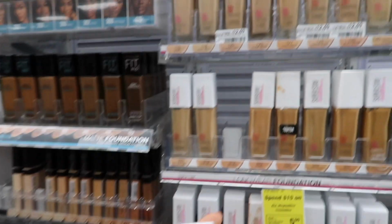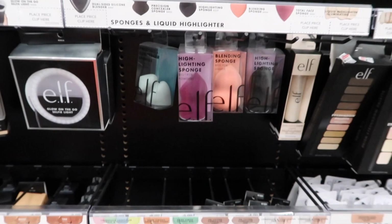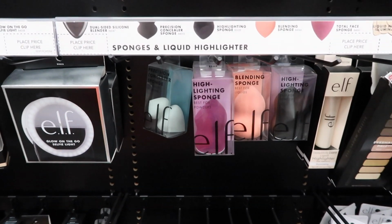This looks so good and makes sense for a summer tutorial. I think I'm gonna get this too. I give a huge shout out to these amazing e.l.f. sponges. They are the best and so high quality.